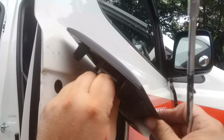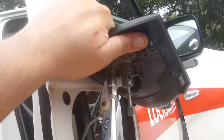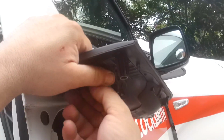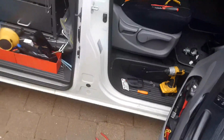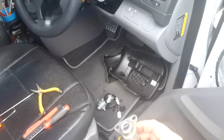Those clips were hard work. Obviously they put it together in the factory. It's not really meant to be coming apart too many times. Making sure we're not going to break any clips or anything. There goes the tool. Okay, 2 locks down. Ignition lock, driver's side door lock. Now let's get the boot lock out.